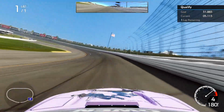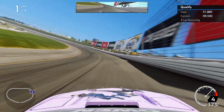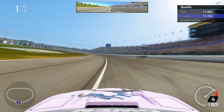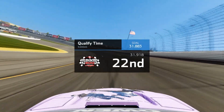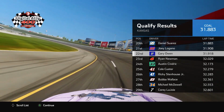Here as we were underway for our qualifying attempt here in Kansas, hoping to put this So Far So Good Chevrolet up towards the top 20 at least. We've had such an up and down season so far. We come to the mile and a half in Kansas and really not sure what to exactly expect from this car, but in qualifying at least it was a 22nd place effort here for this Digital Ally 400 qualifying at Kansas Speedway. We're going to check out the rest of that qualifying order.